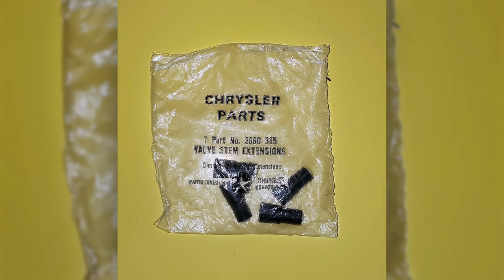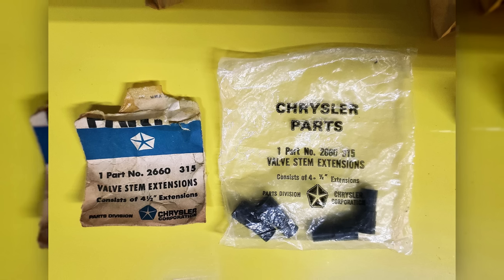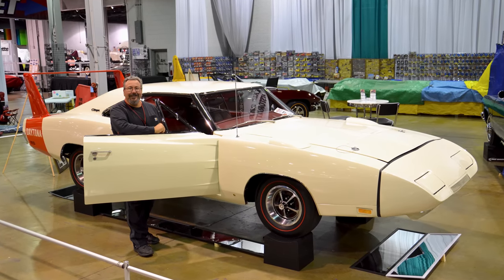How right is right? Is that an assembly line valve stem extension that was put on the assembly line or meant to go on the assembly line? Or is it one that somebody bought over the counter? That's the difference between winning perhaps an OE gold and not even placing at one of the national events.